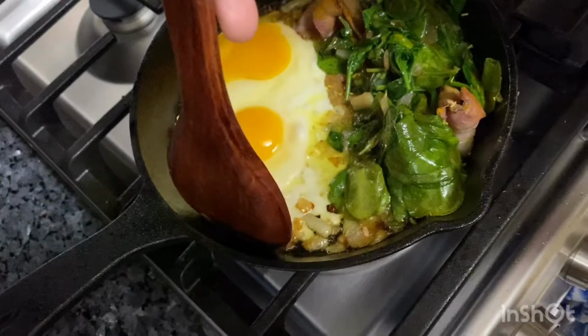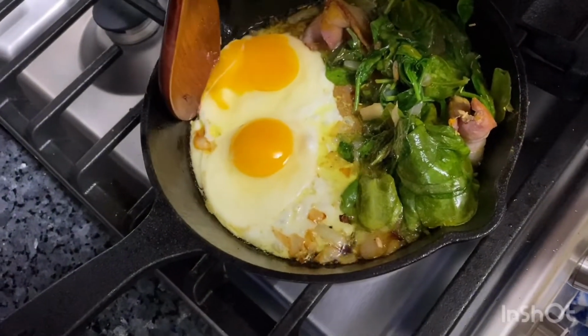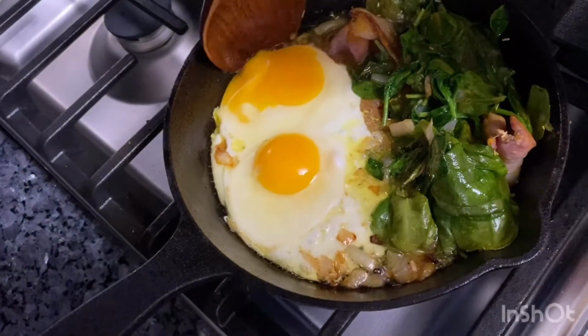The whole egg is important. Don't just be doing egg whites. Just don't do it. You need the whole egg. That's where the nutrient is at, and that's exactly what you need. So what I like to do, I like to run the spatula down the side.